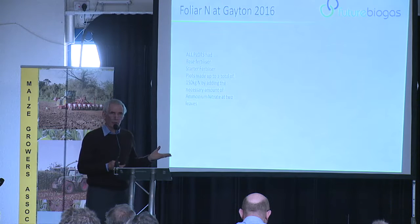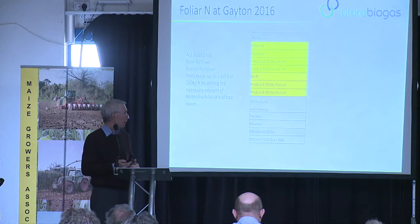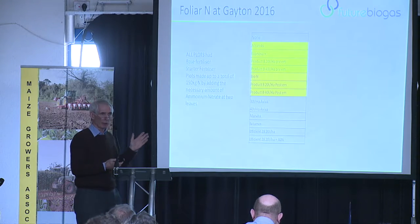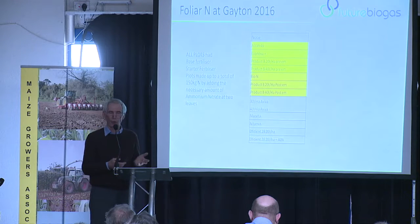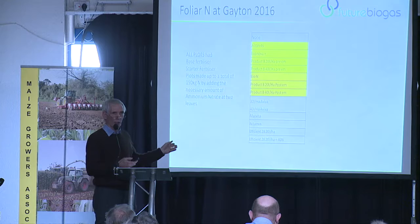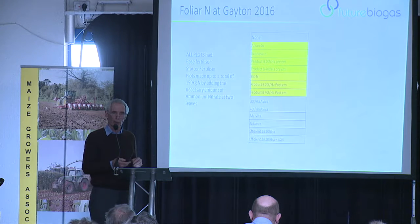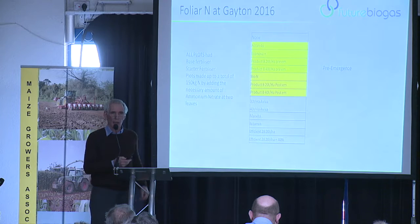So all the plots had the base fertiliser, and they were all made up to 150 kilos. And these were the treatments for the foliar N. Now, you may say this is not a foliar N trial, and you're quite right in a way, because only the last ones at the bottom of the list were put on late. The top ones is just nitrogen put on early.